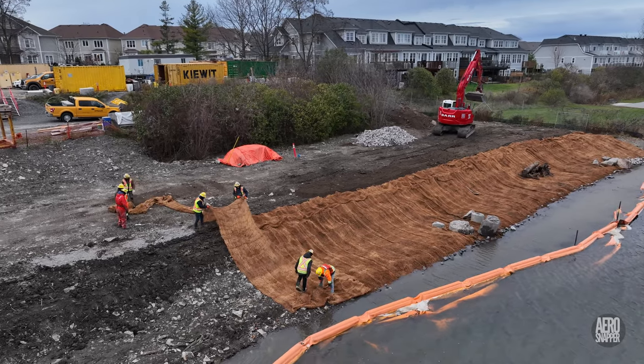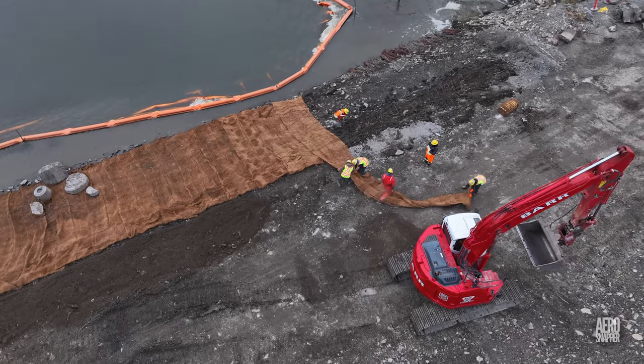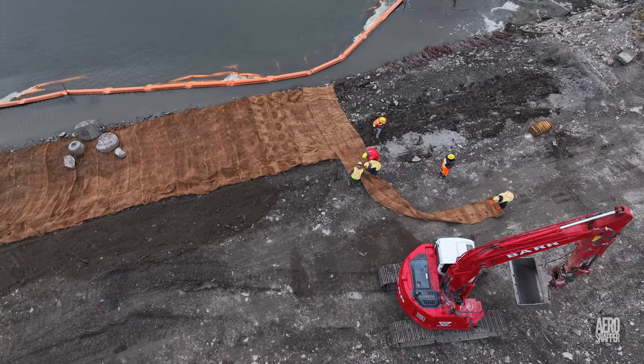We'll leave Tuesday with a look at the next layer of coir matting going down as part of the remediation work on the West End.